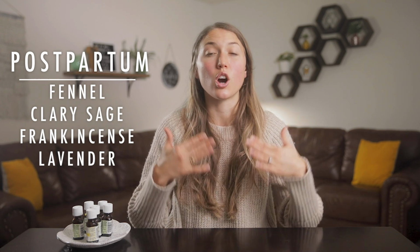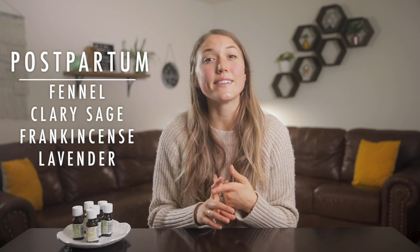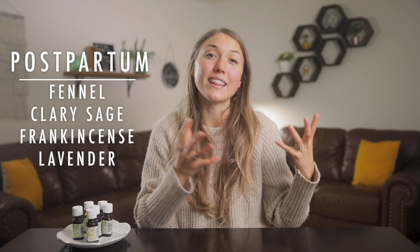Now be cautious of using fennel because you don't want to use it more than 10 days because it can act as a diuretic, which can cause you to be peeing too frequently. But during those initial few days after birth, using that fennel and clary sage can really help as your milk comes in. So along with milk production, clary sage may also help with postpartum cramping, which happens because your uterus is shrinking back down to its pre-pregnancy size. So just like in labor, it helped with the effectiveness of those contractions, but also helped with the management of them.